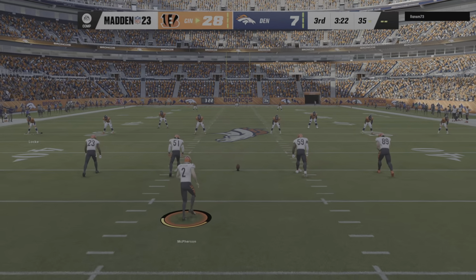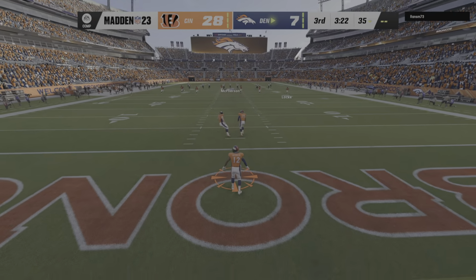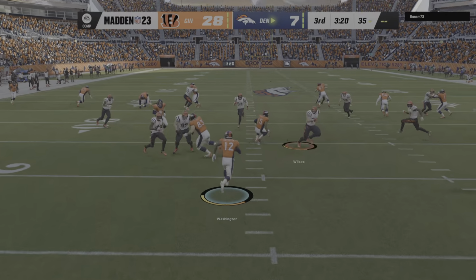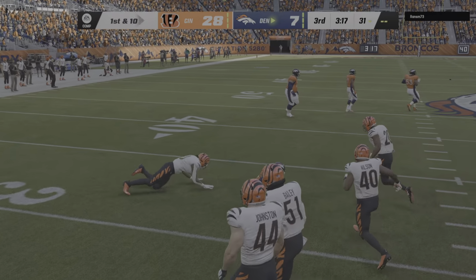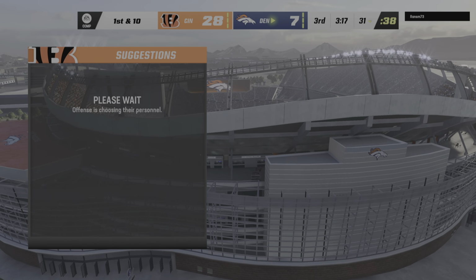After the touchdown, McPherson on to kick this one away. Washington now brings this out. And they'll start this drive just across the 30. Pretty nice work on the return.